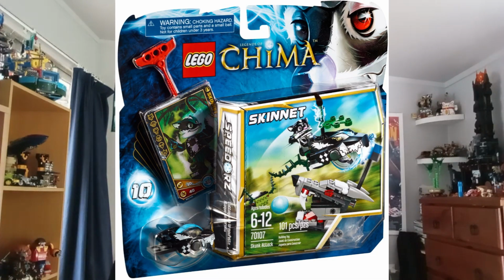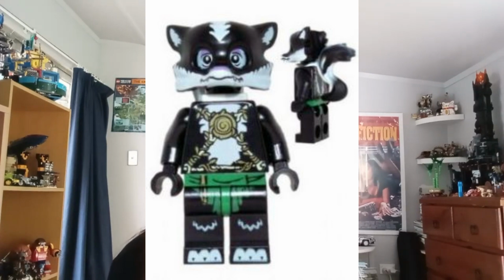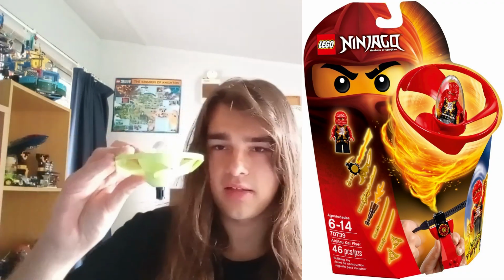But if you want to race with your friends, I thought they were pretty good. And while they were a really easy way to get some minifigures from more expensive sets, there also were quite a few exclusive minifigures, like the skunk guy. Overall though, the Speedors line didn't continue into 2015, and that's where the Ninjitsu Flyers came in.